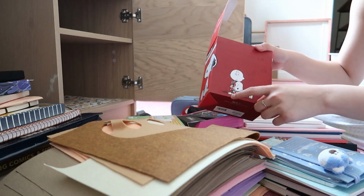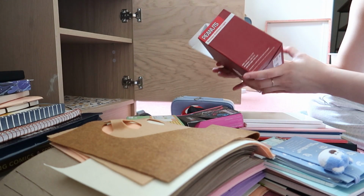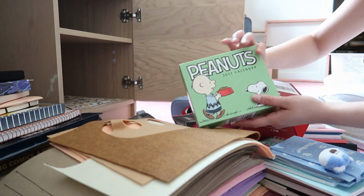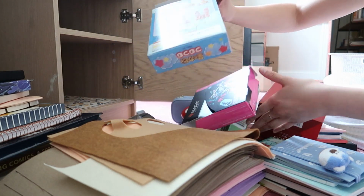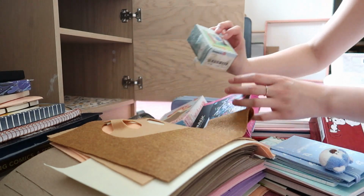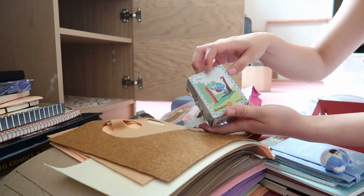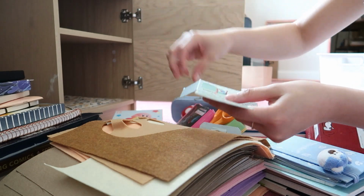What I like to do is I like to cut out these things and maybe I'll turn them into some sort of collection journal. I also have these ones, like a magic one. These ones as well are super cute. This one is really cute. I might honestly keep this whole box. This one I think I'm gonna get rid of though. Maybe just cut out the cover. So let's go ahead and do that now actually.